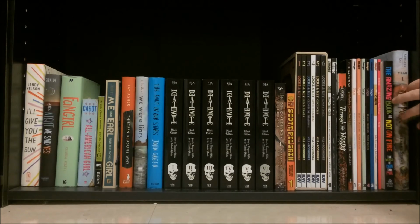And then at the end, I just have a couple random books that happen to have visual elements, which are The Amazing Book is Not on Fire by Dan and Phil, and the Harry Potter and the Sorcerer's Stone illustrated edition that came out last year.